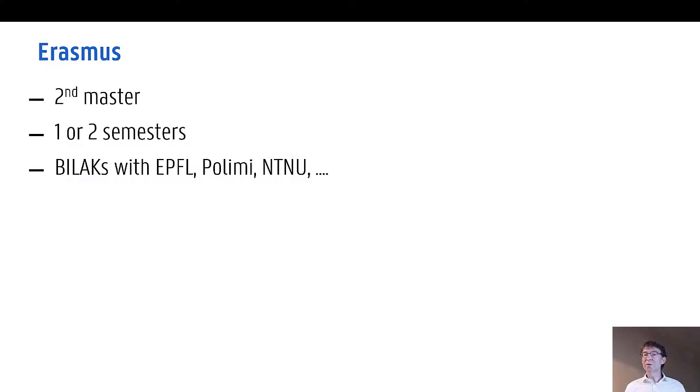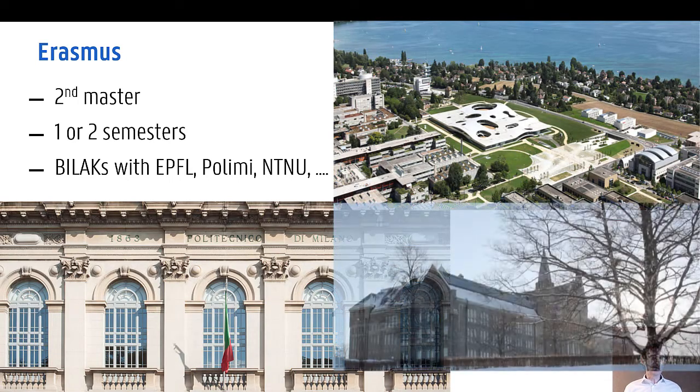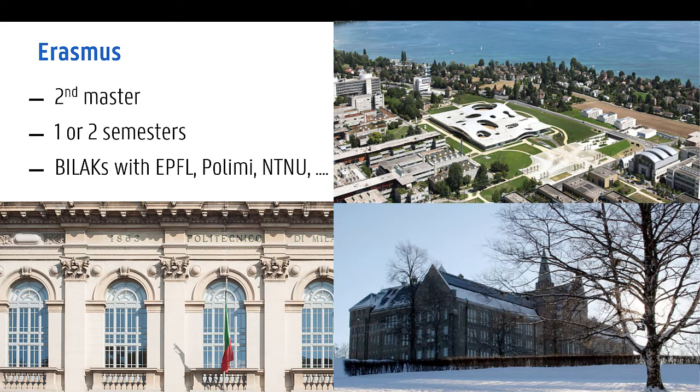We have exchange agreements with excellent international partners such as the Politecnico di Milano, EPFL in Lausanne, NTNU in Trondheim, and several other universities. Erasmus exchange is scheduled in the second master, and students can study semester 1, semester 2, or the complete year abroad.